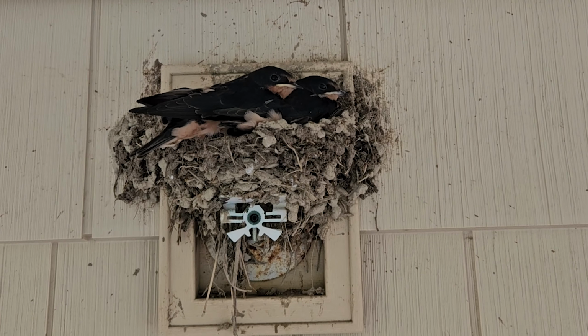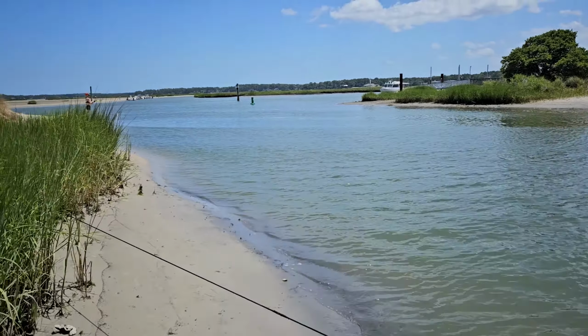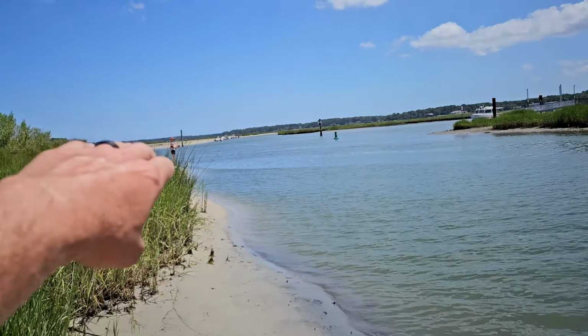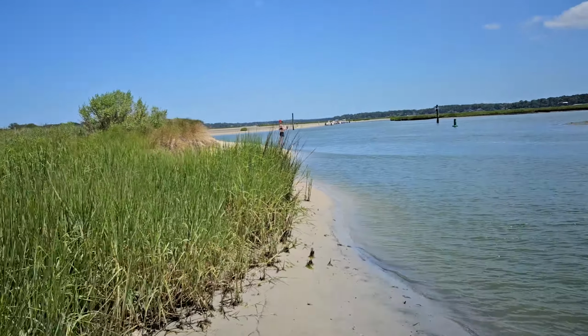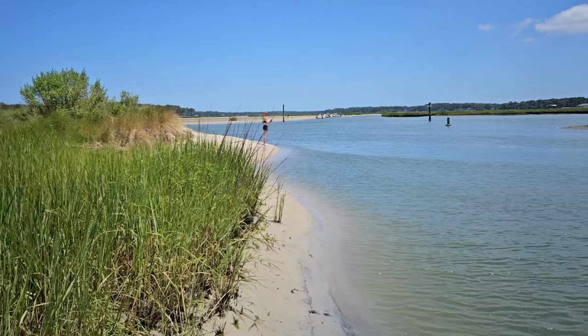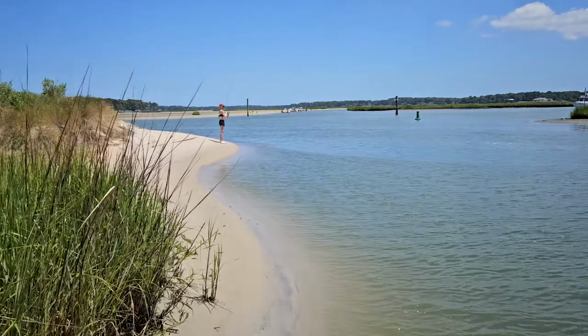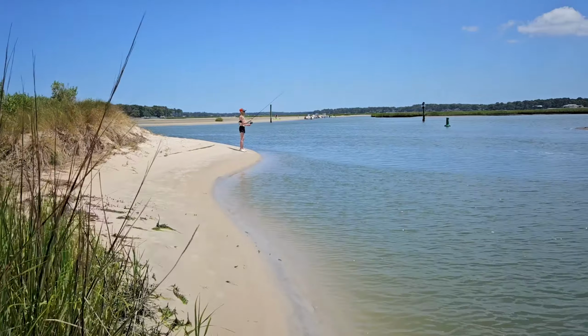Alright, so we're at my happy place. We just anchored off. I got Vicky set up with a tandem rig. She's over here jigging for some flounder. She's going to be going all the way off the point and going alongside the beach here. She'll have it to herself, casting off into the channel to see if she can get a flounder. The last time I was here, I actually lost a really big flounder, broke me off doing that.